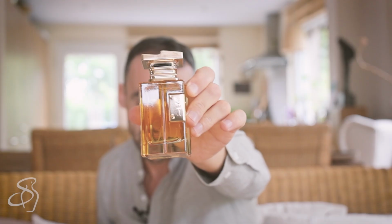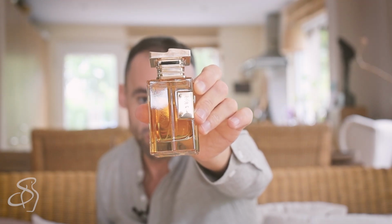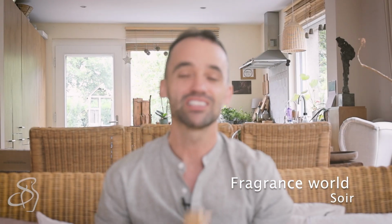And this is a recent discovery of mine, this one here. This is Fragrance World. This is another one from Fragrance World, and it's called Soir. It's for those who love these sensual, smooth fragrances. It's very, very good for a night out. It's very good for a soiree. That's why it's called Soir. It's got that sophisticated richness, but it doesn't feel heavy at all.